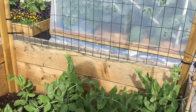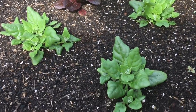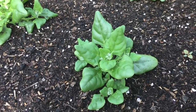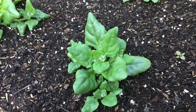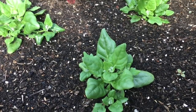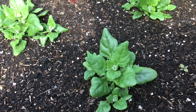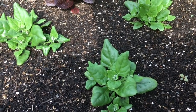So we're getting to the time now where spinach bolts, and so we're transitioning over to New Zealand spinach. And this New Zealand spinach was planted at the same time as my early crop, but this was just outside with no cover or protection from the wind.